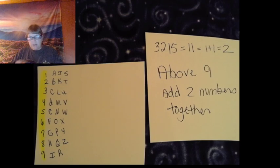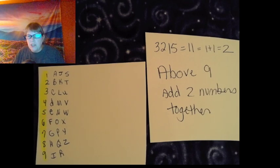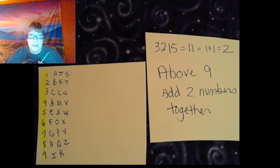Let's look at the chart. Can you see this good enough? The letters for the number 5 are E, N, W. So Talia, I need to know if you have E, N, W in your real name frequently. Because a 5 person can handle a 9 place. And also the 9 letters are I and R. If you have I's and R's or the number 9 in your date of birth, you can handle a 9 place. Everybody else, I have them do a remedy, and remedies are simple.